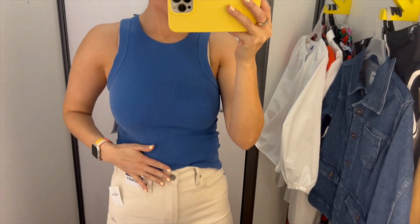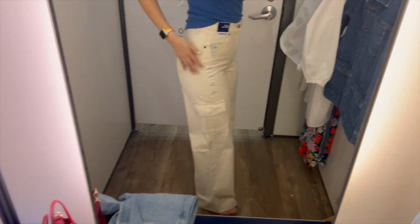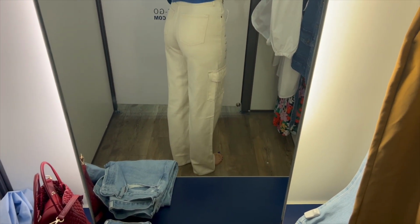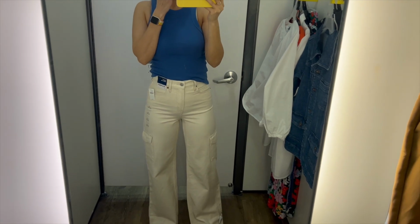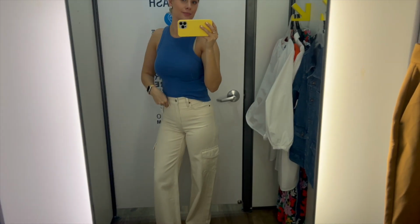Again, I love these pants. I think I'm going to try them in a size 2 online. Again, they just did not have it in store either. But these pants I thought were cute. And they're more of a denim material, not stretchy, so I liked that.